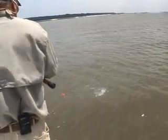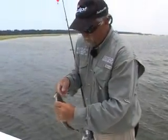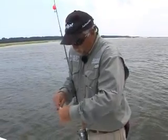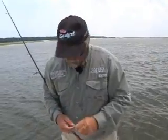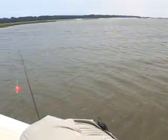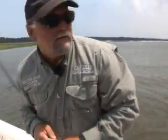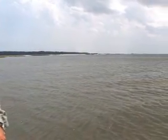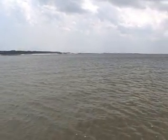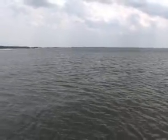Oh, Mr. Trout. And that's probably about a 12-inch fish. But he didn't take long to grab that bait. Matter of fact, there's some glass minnows right here against this shell bar. And I believe that he's probably not by himself. And maybe there's one even over there bigger than that.